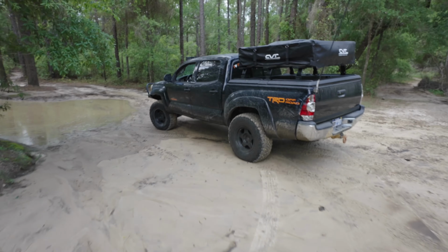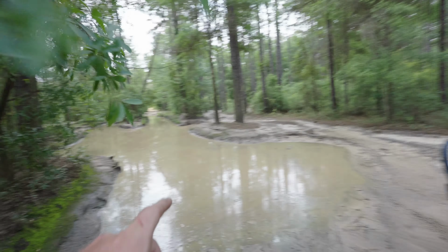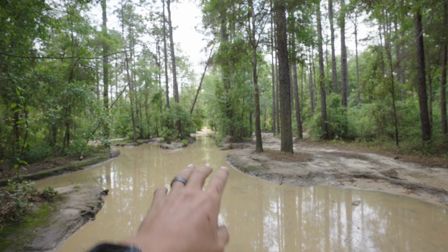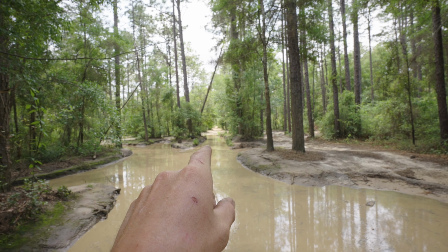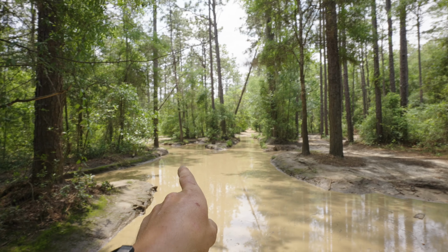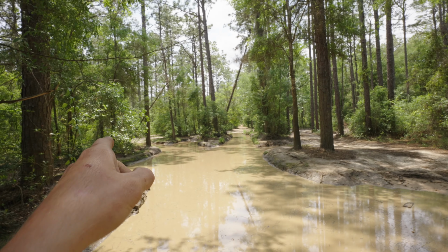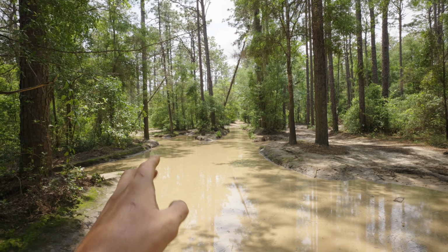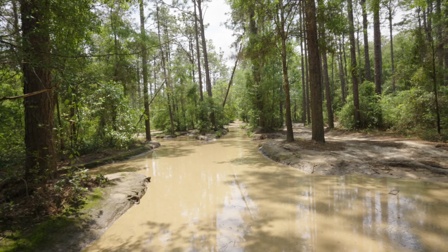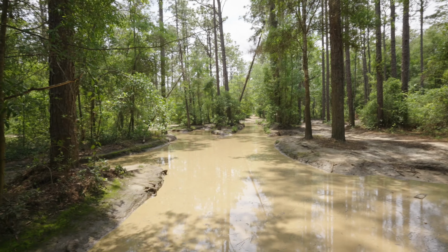This is the southern portion of trail 15 that I was talking about. This mud hole, that trail right there, no go. I have literally never seen anybody make it down that trail. This one should be totally doable. It's usually very, very easy to do. Now, I don't know what the condition of it is now, but for testing out a little bit of a muddy situation, that's our route right there.